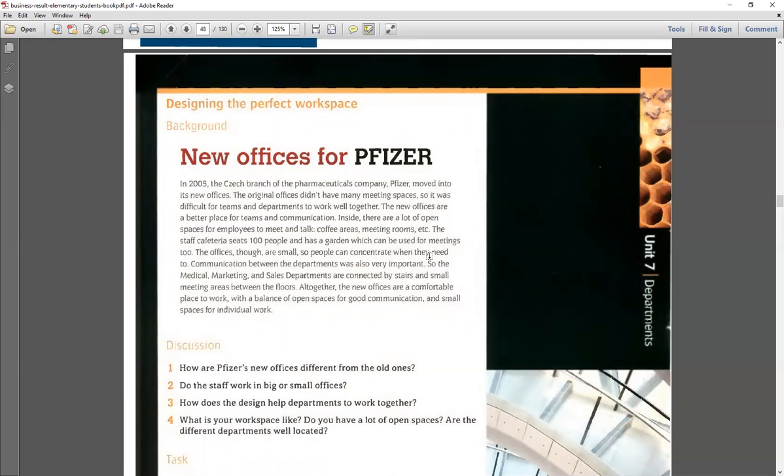If they need to concentrate, they can. The offices, because they are small, allow them to concentrate. Communication between departments was also very important, very important.